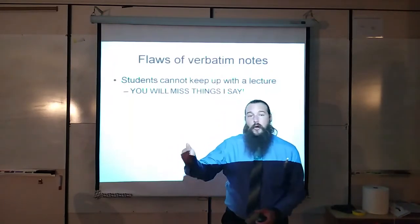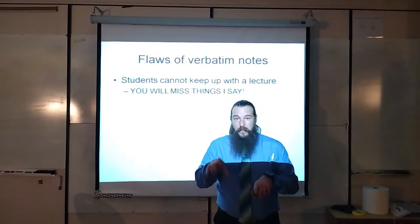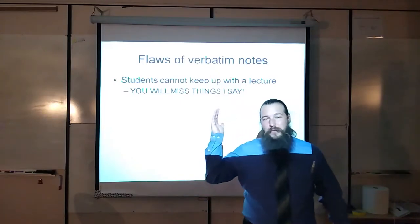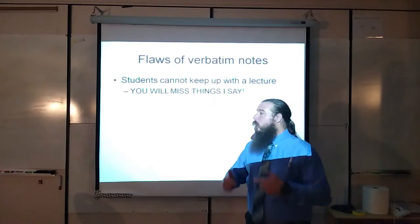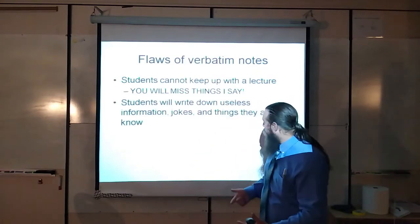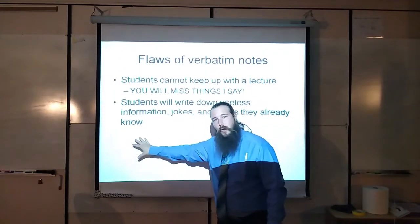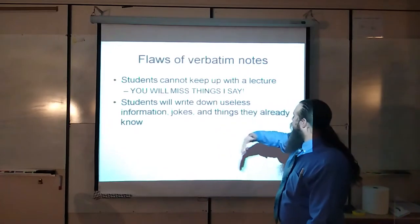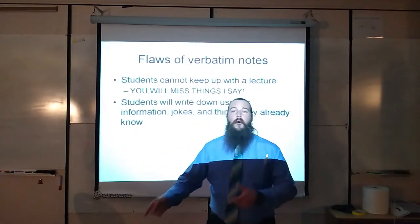That's the reason why a court stenographer has a weird little keyboard where they're not typing words. They've got buttons that do entire words in a crazy form of shorthand that they actually have to go to school to learn just to be able to keep up by writing down what they are able to hear. The other major problem is a lot of times you just go on autopilot. Well, it appeared on the screen, so I must write it down. You'll write down jokes, things you already know, things you've already written down in your notes.